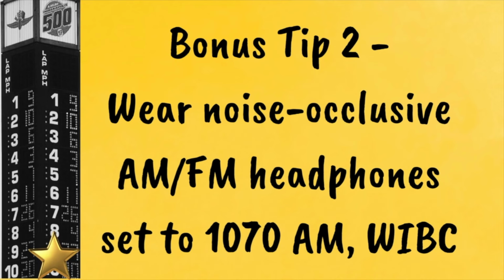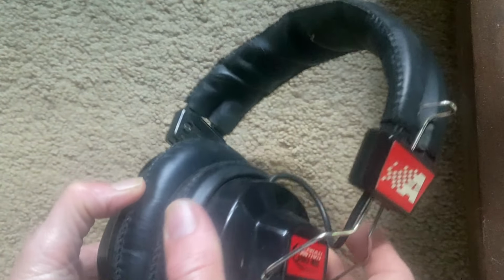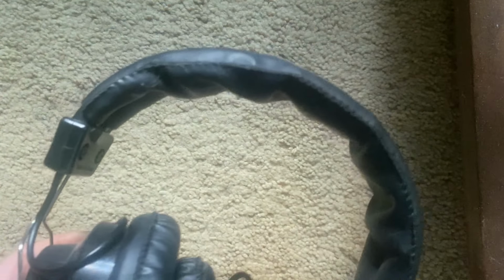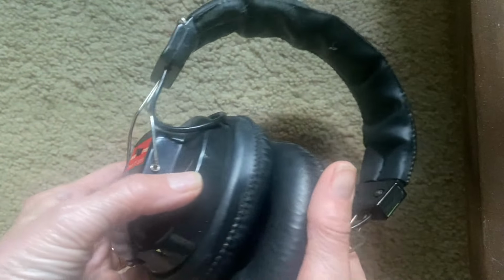Yeah. My bonus tip to you is to bring with you a set of AM/FM noise-occlusive headphones tuned to 1070 WIBC, which is an Indianapolis radio station that broadcasts the race live. Now, when I first started going to the race, I was not a race goer. I had been to the track, I'd been to qualifications, I'd been to practice, but I had never been to the race itself. Once they start lapping each other, it is very difficult to tell who is on what lap, who's in first place. Maybe you can see on the monitor, the big monitor above.